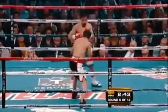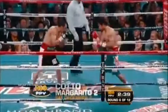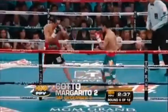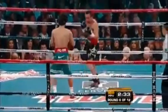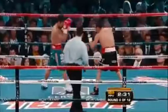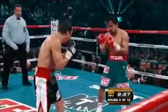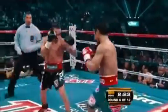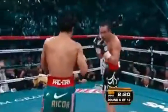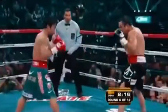Pacquiao looked up right before the bell for this round as if to say, looking to the heavens, here we go again with this guy. Five rounds have gone by pretty quickly. Here's the sixth of a scheduled twelve. Marquez was buoyed by winning the last round. His corner spirits were lifted. Good jab by Marquez, sneaking it in across the top of Pacquiao's right hand.